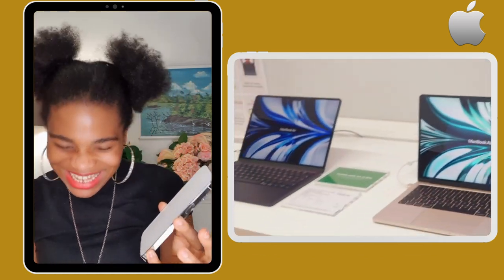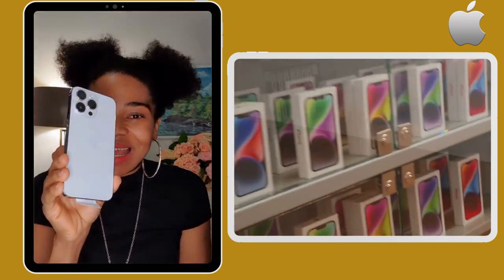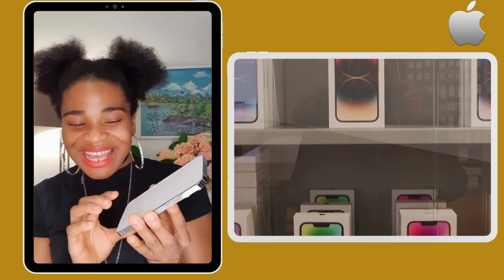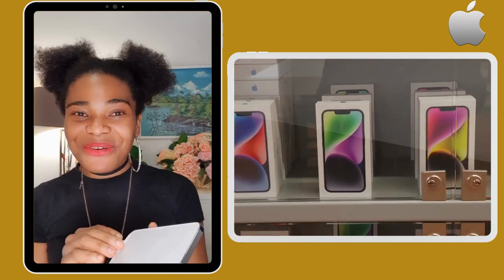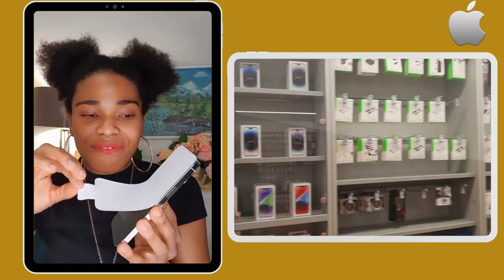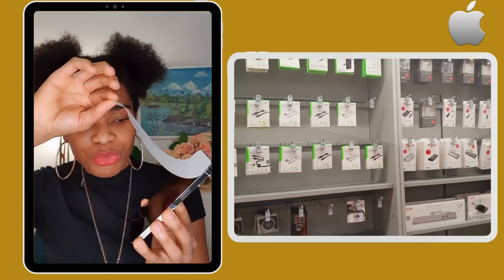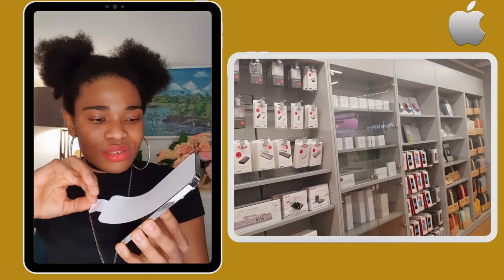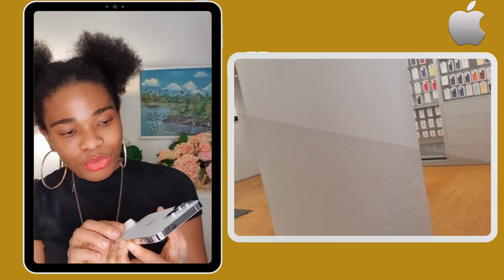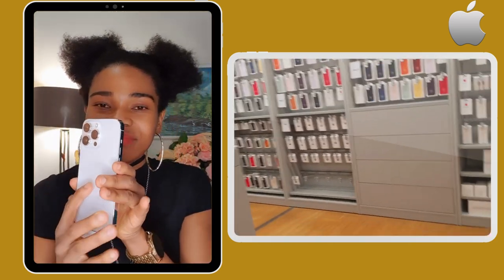I don't want any scratch until I open the screen protector, then I can pull it, guys. What? Oh my god! iPhone is wow. This is actually my first time using an iPhone, and this is so beautiful. My fingerprints are everywhere, you know?